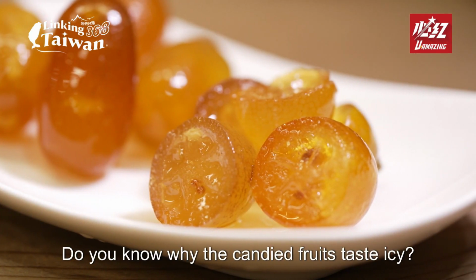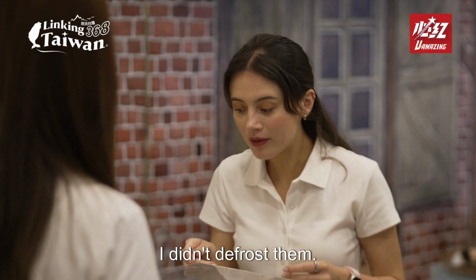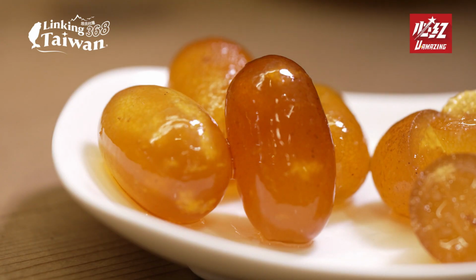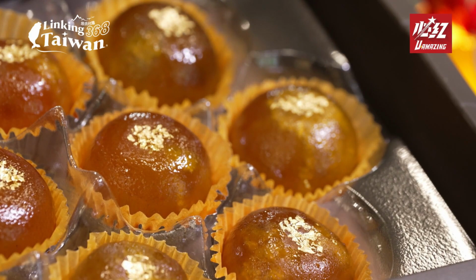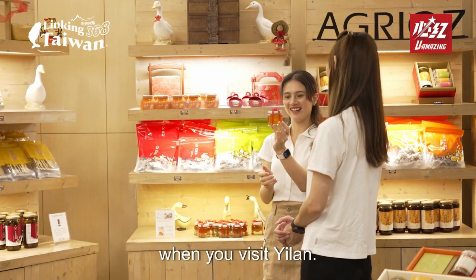Do you know why the candied fruits taste icy? It's because I took them directly out from the refrigerator. I didn't defrost them. The amazing thing about the candied fruit is that they can be kept in the freezer without freezing. Tasting the sweet and sour candied fruits made me very happy. The variety of beautifully packaged candied fruits are a must-try souvenir when you visit Yilan.